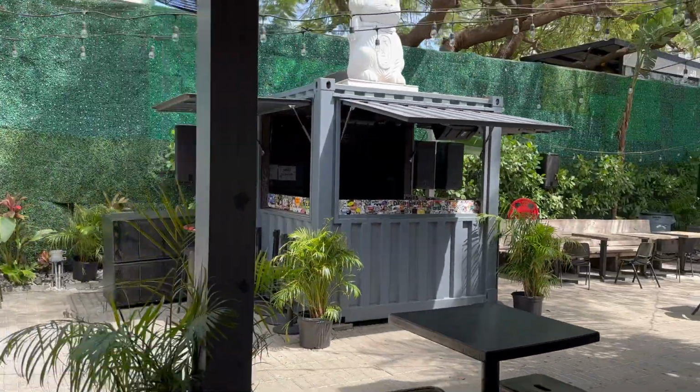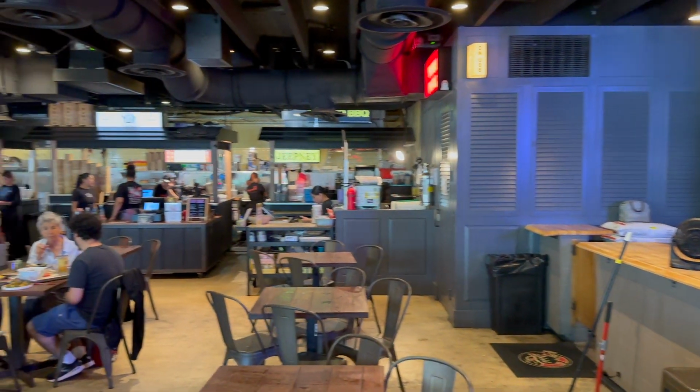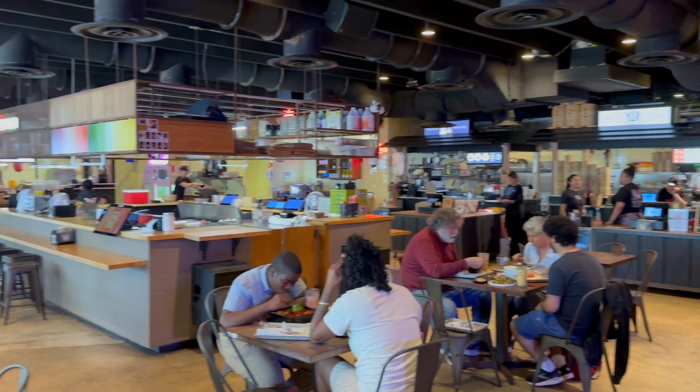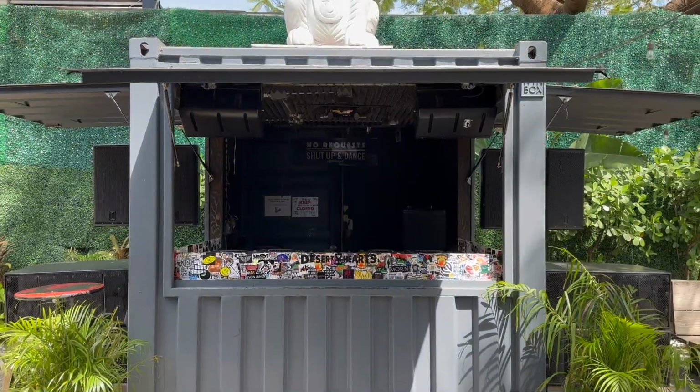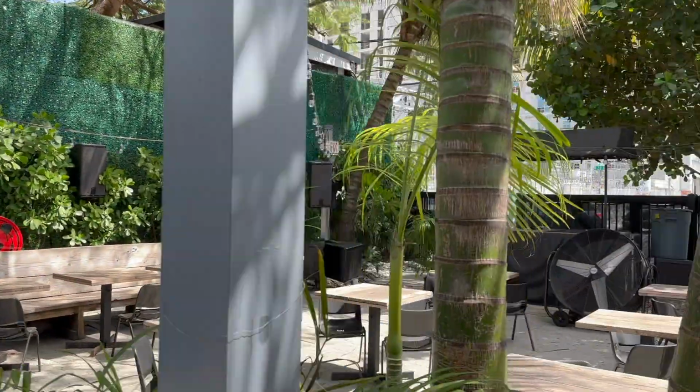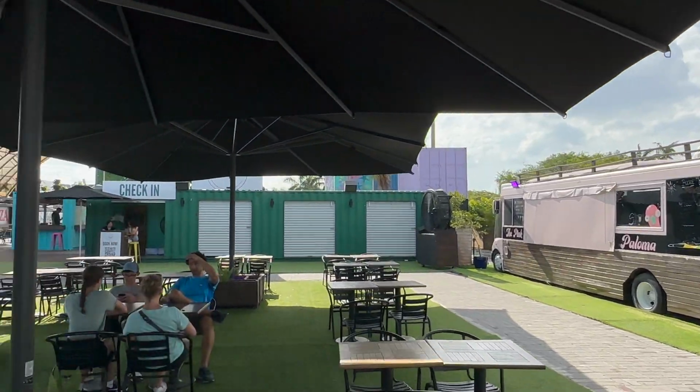1-800-LUCKY is an Asian-themed food hall with some great food. They have a good bar, and there's also outdoor dancing there as well with tons of different DJs, super good vibes. The Dirty Rabbit is a Latin bar, and it is definitely always a great time. Highly recommend.